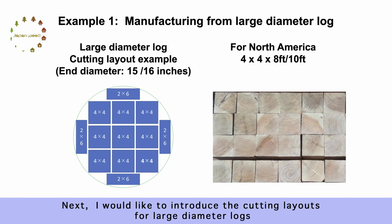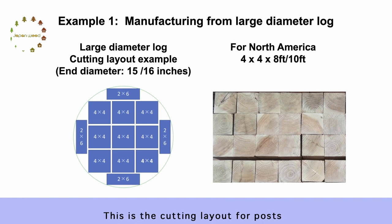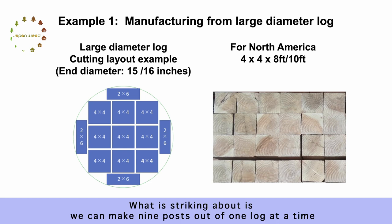Next, I would like to introduce the cutting layout for large diameter logs. This cutting layout is very unique to large diameter Japanese sugi sawing. This is the cutting layout for posts. What is striking is we can make 9 posts out of 1 log at a time.